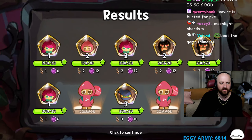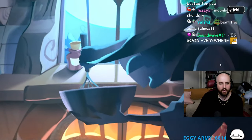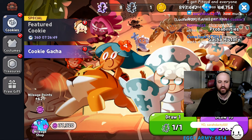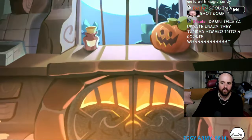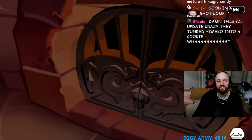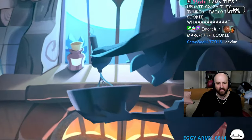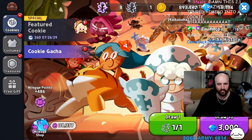Can we get White Lily shards again? Let's go again. Come on. That's all good. I literally cannot be salty anymore. We got a new unit. Super rare. We'll take it. Go to the one-shot comp? Yeah, Caviar or Pitaya. All right, the rest of these pulls are really ass, so thank God we got Pitaya. Otherwise I'd be miserable right now.